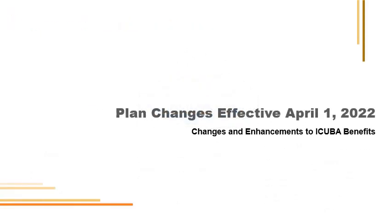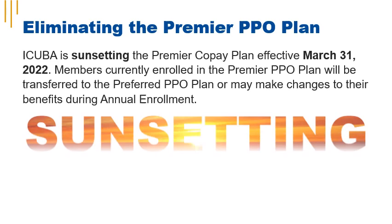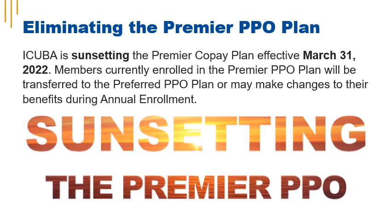Up next, plan changes and enhancements to your Icuba benefits effective April 1st, 2022. Effective March 31st, 2022, Icuba is sunsetting the Premier PPO copay plan. Members currently enrolled in the Premier PPO plan will be automatically transferred to the preferred PPO plan or may make changes to their benefits during annual enrollment.